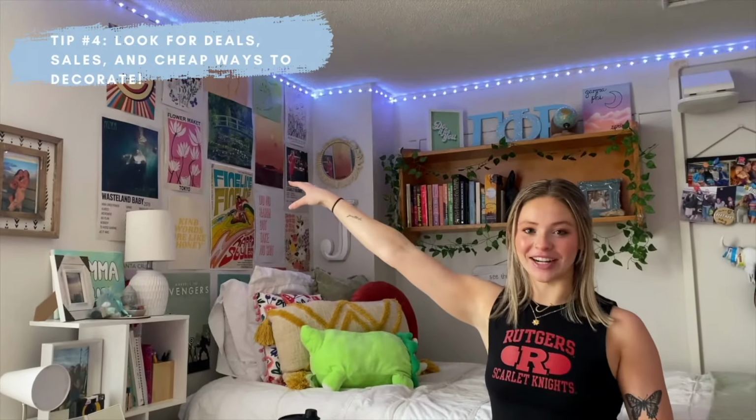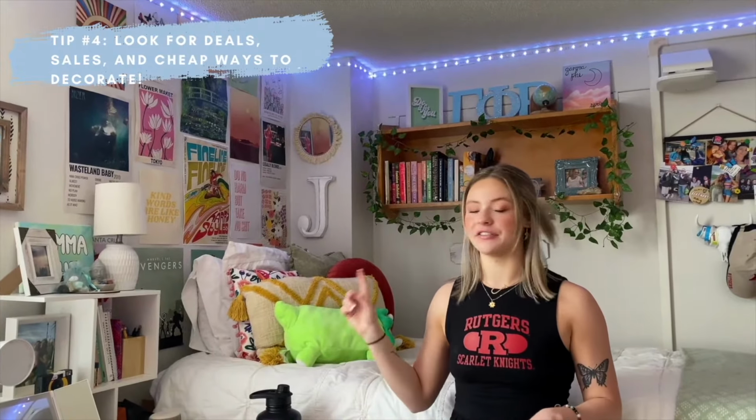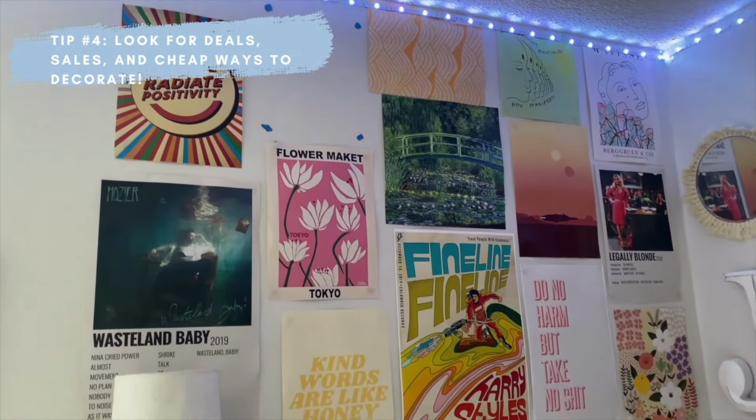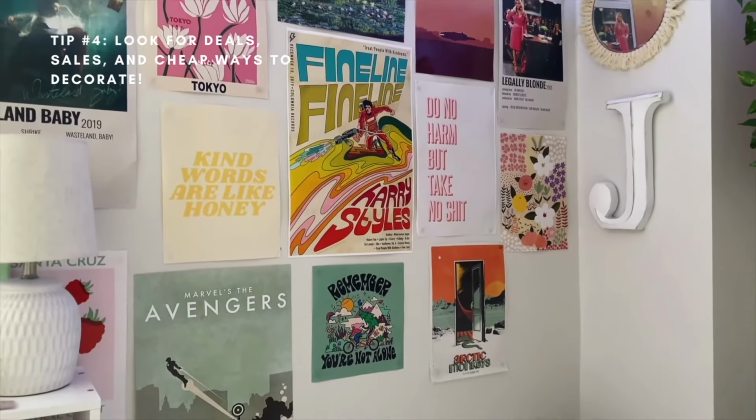So for my wall right here, I knew I really wanted a lot of posters, but I know that posters are very expensive. So I saw this thing on TikTok where you can get the FedEx app and you can print out flyers. They were like 35 cents to $1 each. So that's what I did there, and they're on there with sticky tack.